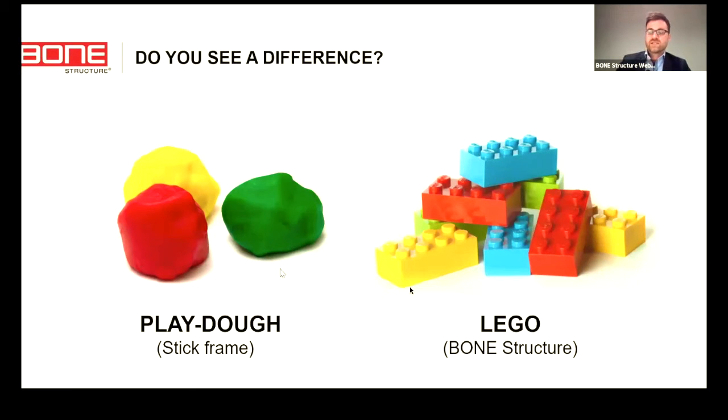Here's an example we like to use, and it could be a little bit far-fetched, but it does make the point that we're trying to make. So two materials here everybody knows, Play-Doh and Lego. Play-Doh we're referring to as the stick frame because it is just a pile of materials coming to site, and then you're required to measure, cut, and really rely on that execution for that finished project or product and the quality that goes along with it. Versus something like Lego, where every piece is pre-designed and manufactured to have the absolute perfect quality and perfect fit.